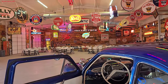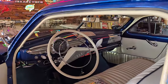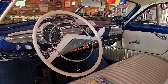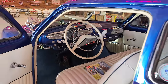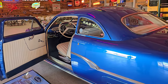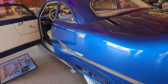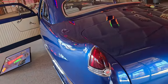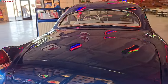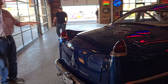Your dad built this car? Built it. He was one hell of a body man. And it's the car I drove to high school. It was my first car. Isn't that cool? So your dad built it, and you drove it. I'd like to hear the story on it. Yeah, let's hear it.